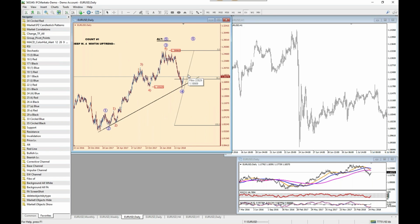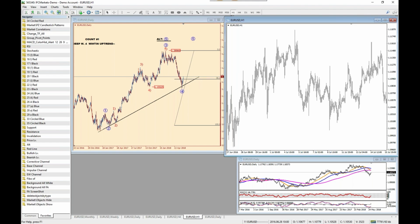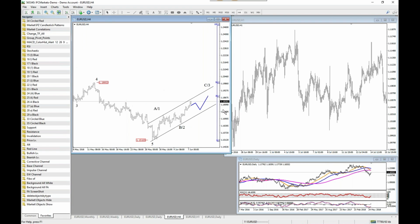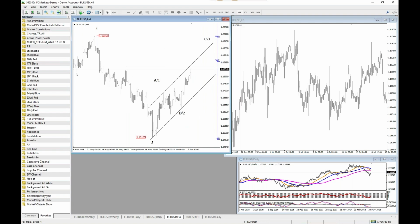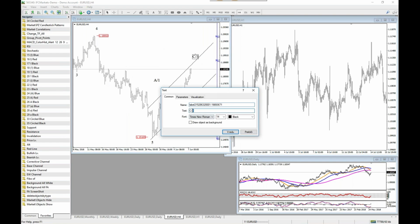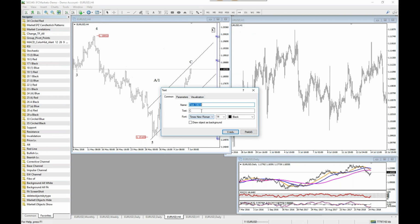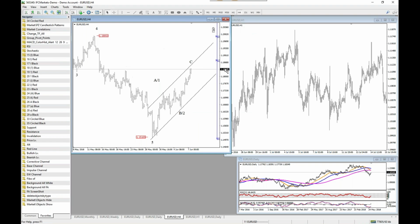So I'm still careful here with potential long ideas, but if we get 5 waves up, I would be looking for... How many have we had so far? How many waves? Is this just one? We have 3 waves here. Okay, right now we have 3. Yes. So at the moment we are either in wave C, in its final stages, or in a wave 3. So from a trading perspective, I really cannot do anything here.